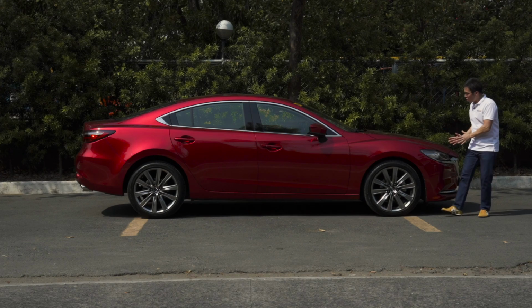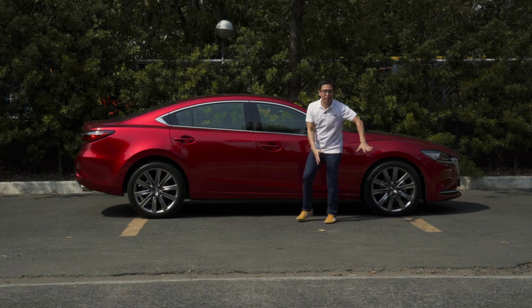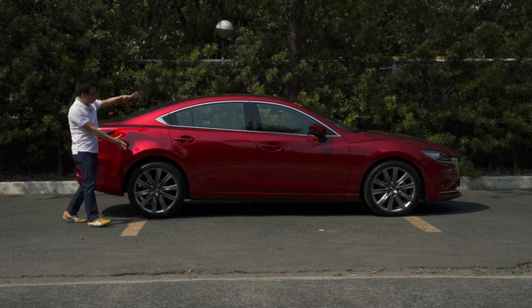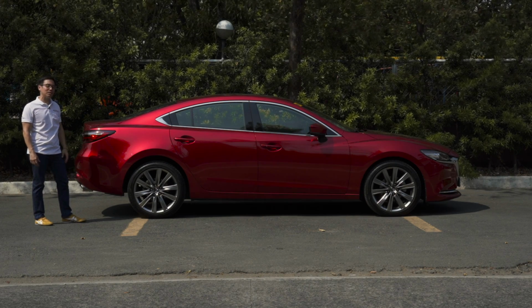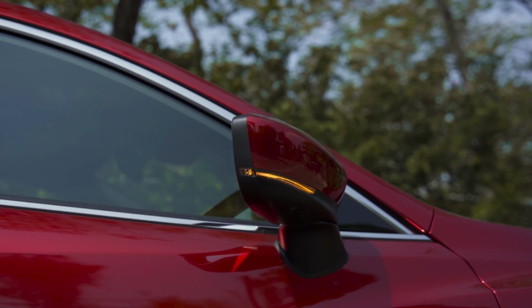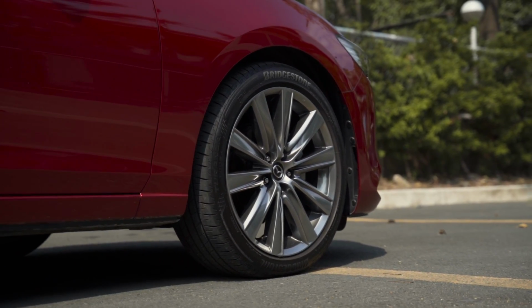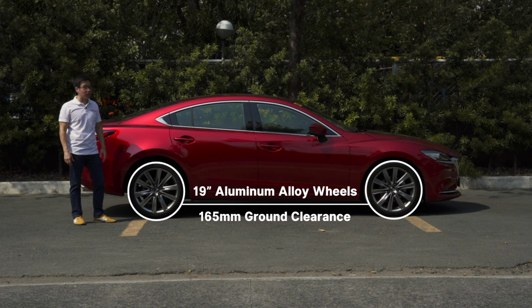Nice! When you go up and down the bonnet and down the sides, you'll see the body lines that our resident erotica writer was talking about. It really is a gorgeous sheet of metal. It looks like it was shaped by the wind, doesn't it? You've got repeaters on the side mirrors, chrome accents around the windows, 19-inch wheels wrapped in 45 series tires, which all in all gives you 165 millimeters of ground clearance.